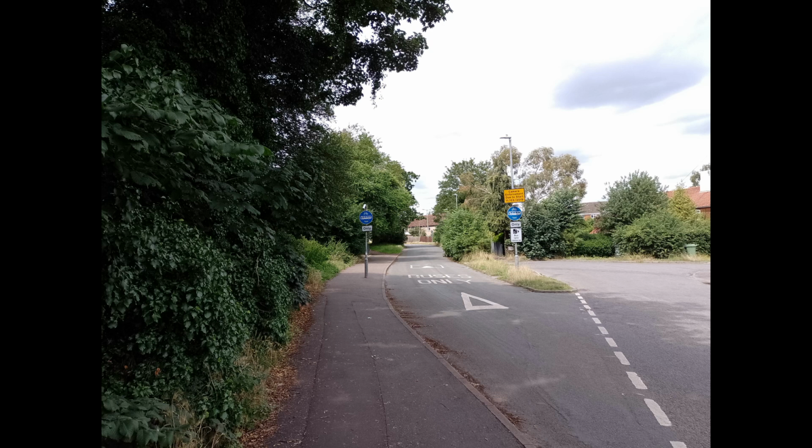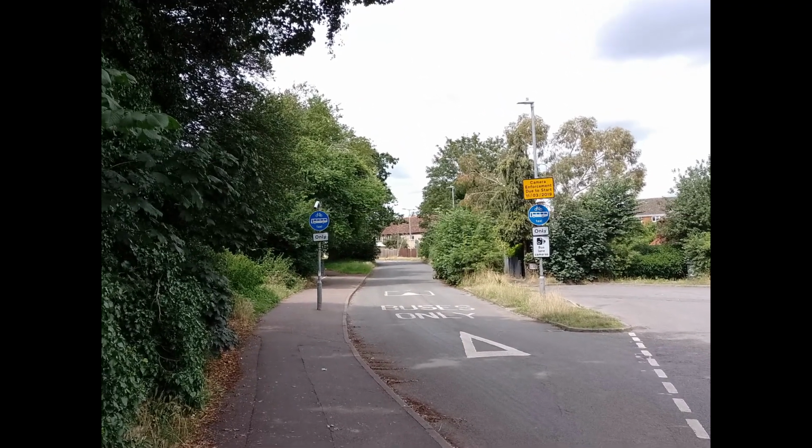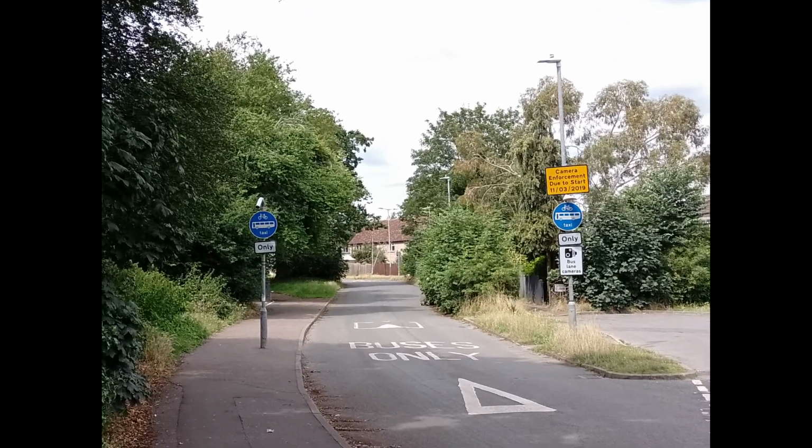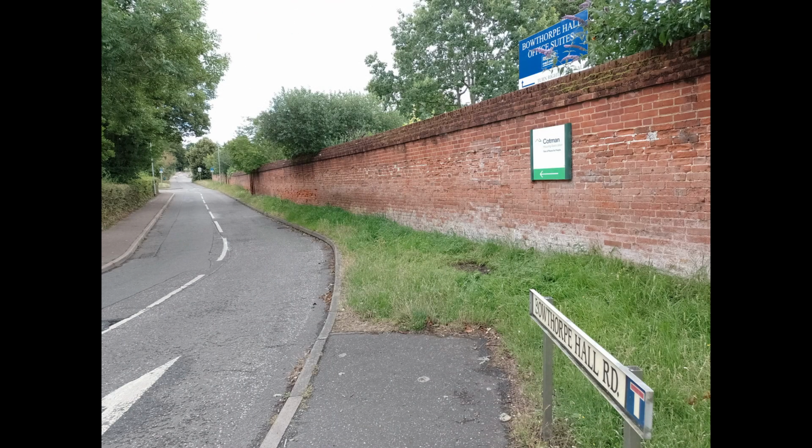And this is where Earlham Green Lane enters Bowthorpe, but only if you're on a bike, bus, taxi or walking. Although Bowthorpe is seen by most as a modern development, the original settlement is in fact recorded in the Domesday Book, centring around St Michael's Church and Bowthorpe Hall, in fact at this point as we see it in 2023.